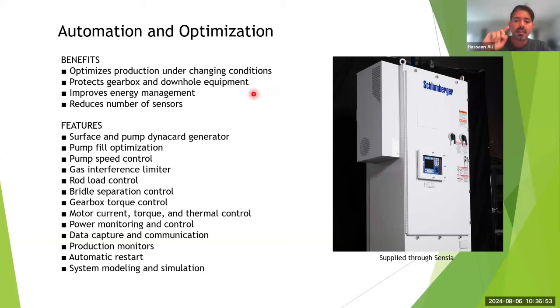It will send a signal through your SCADA system to the operator, and it will say that this well needs to be looked into because either there is a gas lock or a gas interference. It will not just run the pump dry until it eventually fails. It can generate different types of production profiles. It has different types of torque controls and rod load controls. It can store the data, it can trend the data, and it can transmit the data.